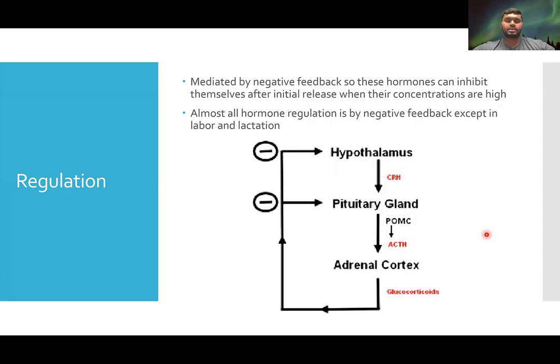As I alluded to in the beginning of the PowerPoint, despite homeostasis being a dynamic process, it's able to maintain a certain physiological function because of very tight regulation. Specifically, it's going to be by negative feedback. So I'm going to use a chart of the negative regulation of stress to show negative feedback.